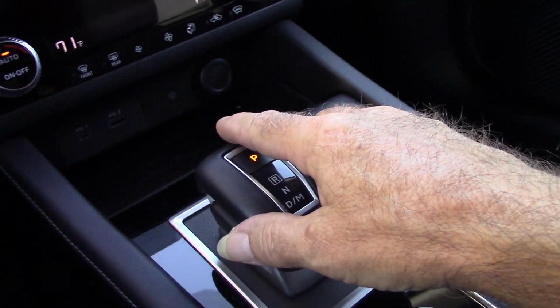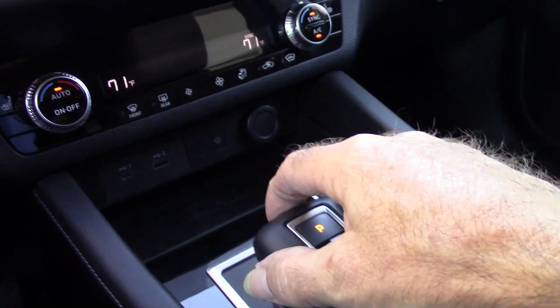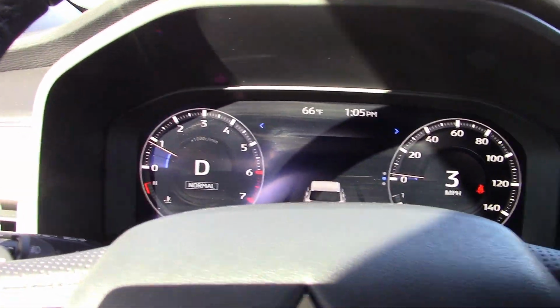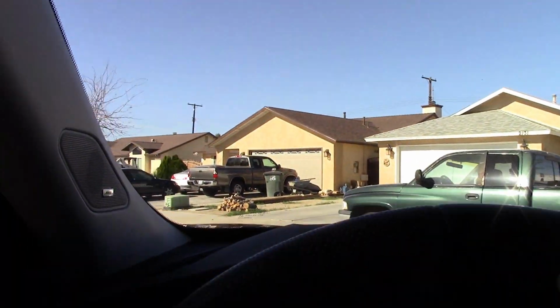Okay, let's take it for a drive. We're going to put it in drive mode. There we go. Got to hit it a little further, and so let's take it around the block here.